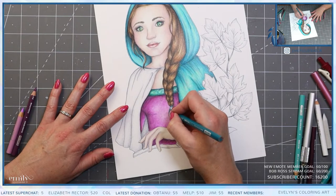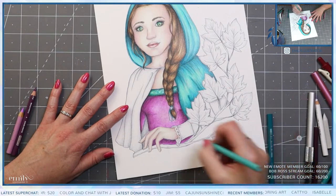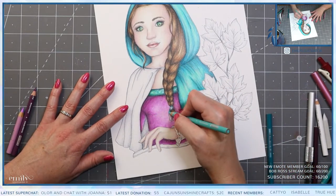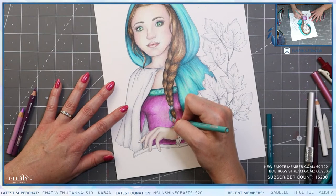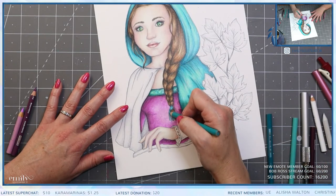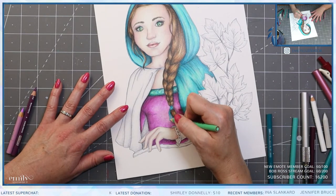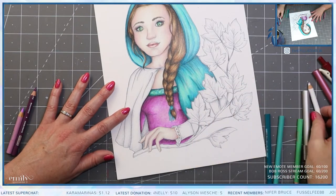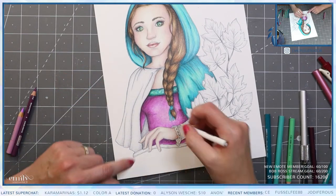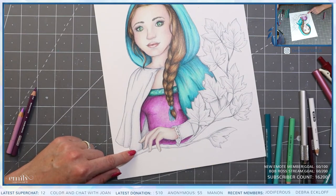Okay. And we will do words on stream at the end too. All right, and then let's go ahead and do light aqua. Okay, you get a little bit of aquamarine. Okay, and let's get a little bit of light green. There we go. And we're gonna wipe off Prismacolor there. We'll do just a little bit of white. And let's get a tiny bit of black.